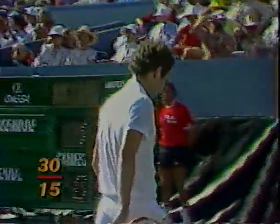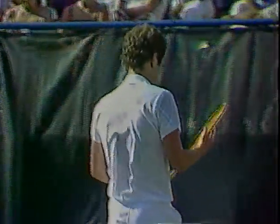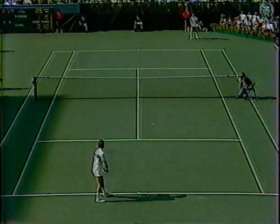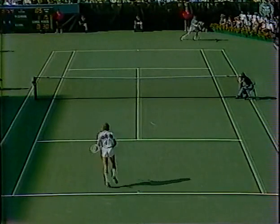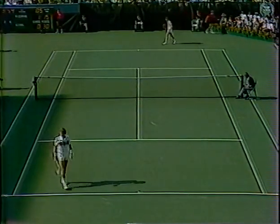30-15. This would probably be one of McEnroe's tactics as the match develops, to try to keep the pressure on Lendl. One of the ways he can do that is by taking that second serve early and forcing the pace. But if he chips it, if he doesn't get it real deep, Lendl's going to be able to pass it too easily. 30-all.